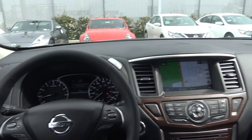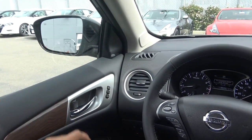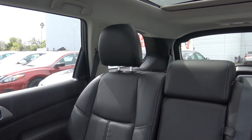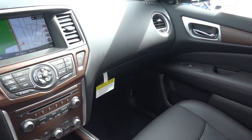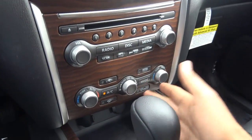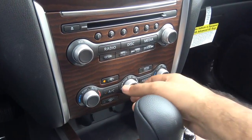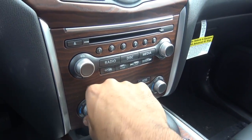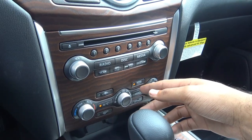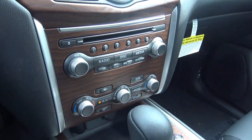Visibility out of the Pathfinder actually isn't too bad either. There's lots of glass area all around. Seeing out the windshield is pretty easy, and even rearward visibility isn't that bad for a crossover. And I love how the Pathfinder doesn't have really sleek styling, so that helps out with visibility quite a lot too. You also do have dual zone automatic climate control with your fan speeds, your different temperatures, as well as your different zones, and then you have your recycling. You can also control the rear too if you like.